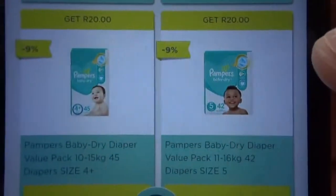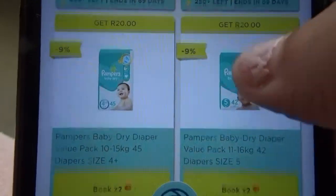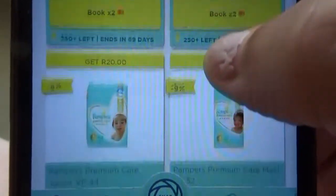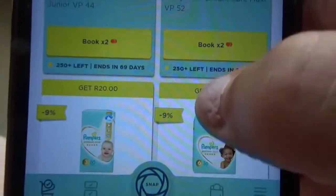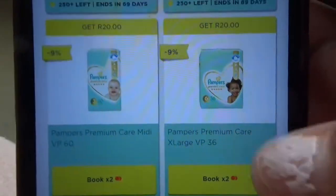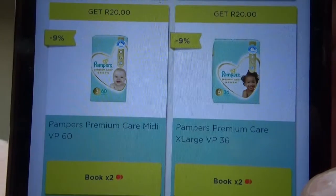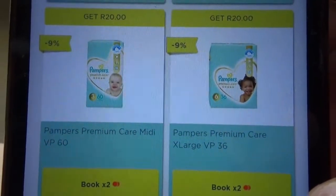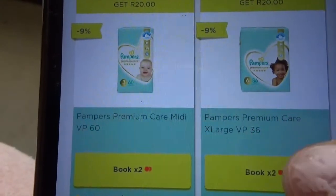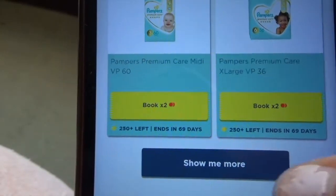So yeah, as you can see, depending on what size you get, you can pretty much get cash back on all different varieties. And I think 20 Rand cash back is really, really good, especially since some of us do purchase these in bulk. So depending on how many you purchase, you can get anywhere between 20 to say 100 Rand back in terms of the cash back on these products.